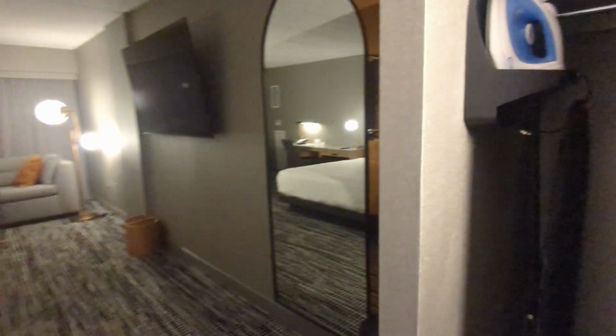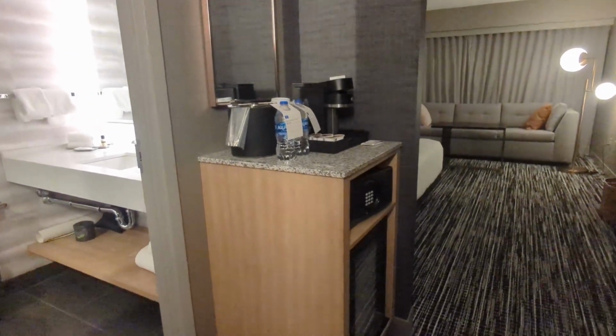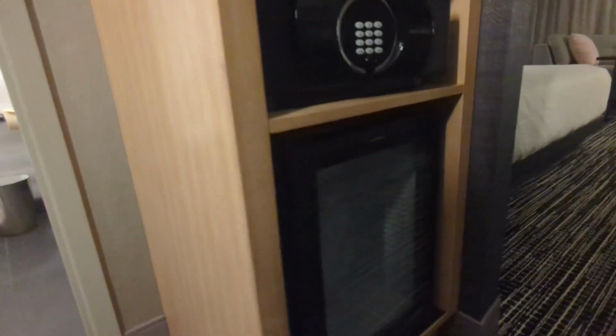the closet. I'm not sure where the light switch is for this. Somewhere, but you have an iron and whatnot. I guess there's no light in there. Then we come here, turn around. This is when you walk in the door. You have your little mini fridge or chiller. I don't even know how cold this will get.